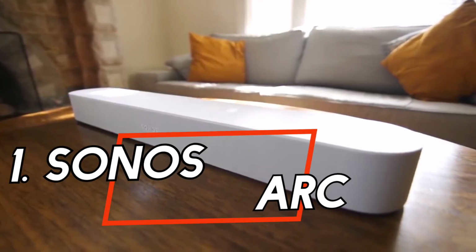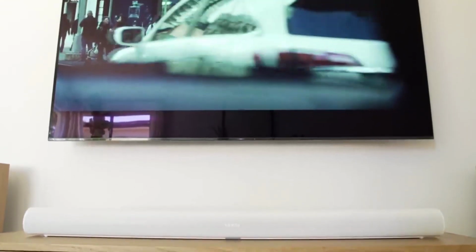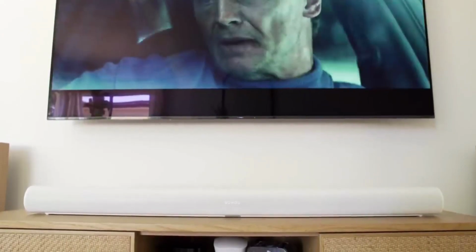Number 1. Sonos Arc. Sonos has managed to cram an entire surround sound solution into its Arc soundbar. It isn't cheap, but if you're already a fan of Sonos, then we think you're gonna love the way this soundbar delivers really impressive surround sound.